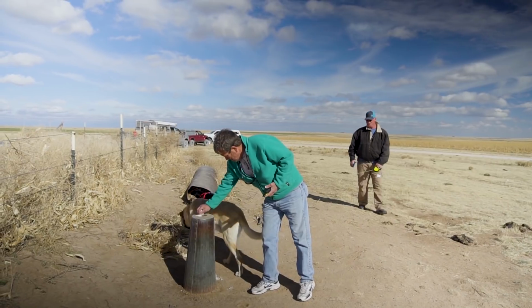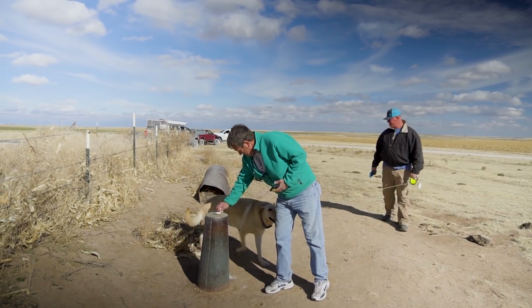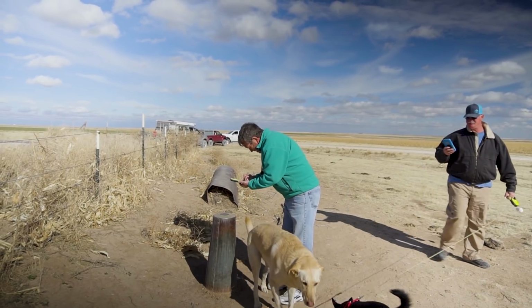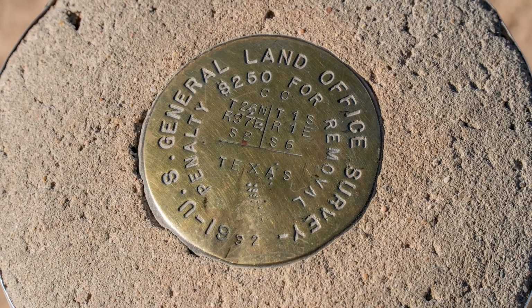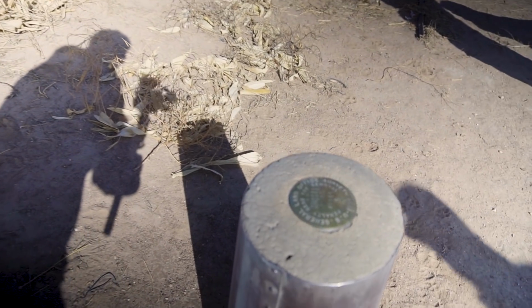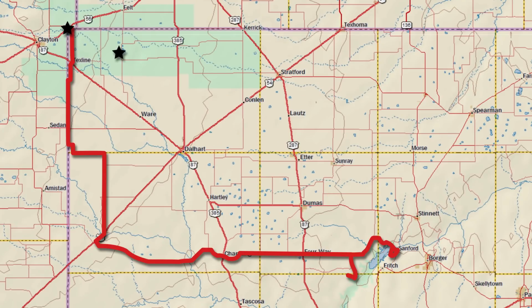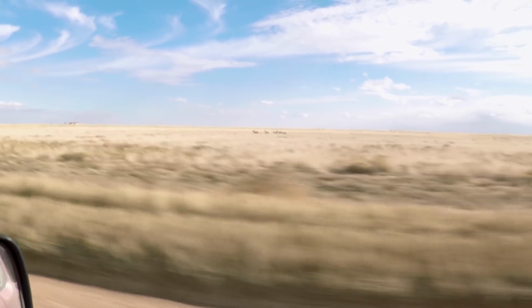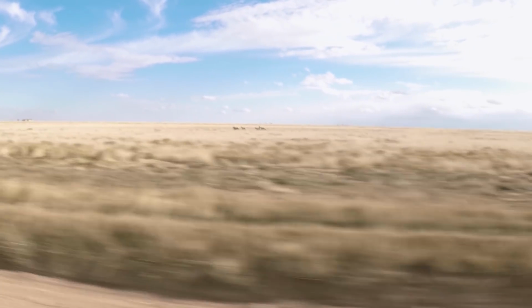Tri-state intersection of New Mexico, Oklahoma, and Texas. That one was unique also. It was on a metal cone almost. Departed there on all dirt roads and made it down over to the current location of Thompson Grove, which is nothing more than a small grove in the middle of the grasslands out here.